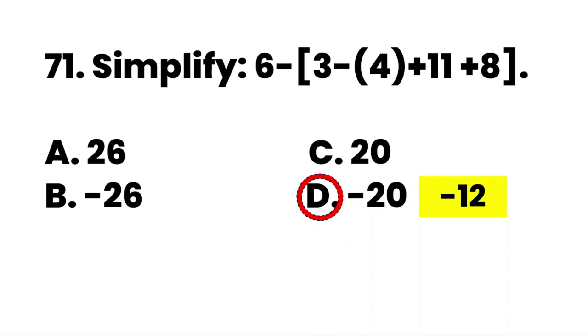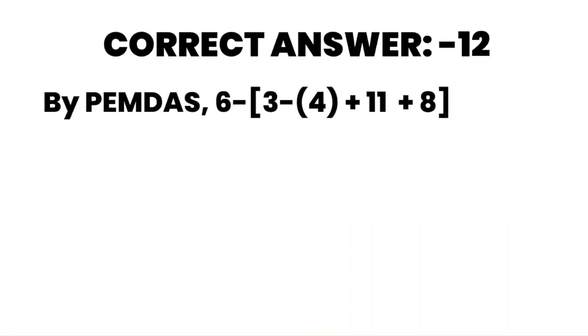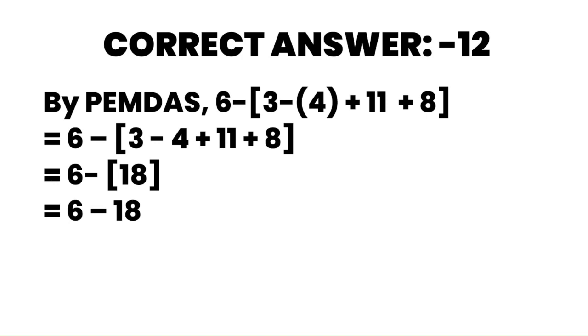So, paano natin sinolve to using PEMDAS? Using PEMDAS, remember na P comes first, di ba? Parenthesis, brackets, braces. So, 3 minus 4 plus 11 plus 8. Yung unahin muna natin ng 3 minus 4 and then i-add sa 11 and then i-add sa 8. We got 18. Tatanggalin natin ang bracket, that's negative 18. So, 6 minus 18 is negative 12.